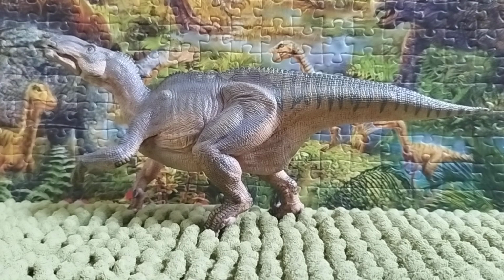5.0 short tons. Now, Iguanodon is one of the largest members of the Iguanodontian family. This includes Mantellisaurus, Fukuisaurus, and others of its kind. It was discovered in 1825 by geologist Gideon Mantell. It was the second dinosaur to be discovered and named, after Megalosaurus, which was the first one to be discovered and named.